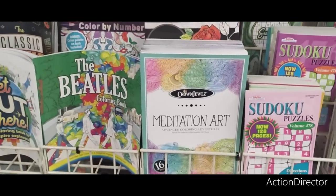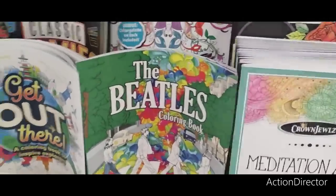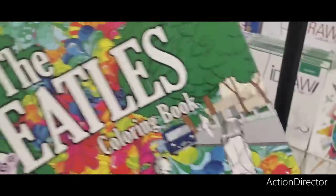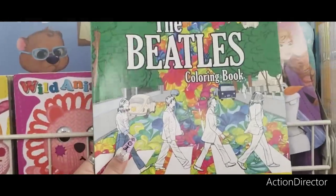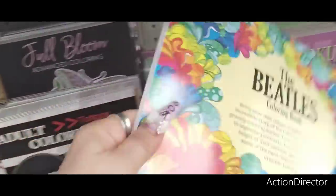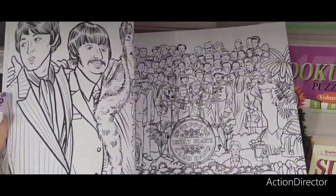Also have Meditation Art, Advanced Coloring Adventures by Crown Jewels. This is what I wanted. Yes. Oh my god, you guys, this is a score. This is awesome. I've been looking for this. Oh my gosh. Oh, thank you. It was worth the drive. The Beatles coloring book. Oh, yes. This is awesome. Oh my god, you guys don't even know. Look at Sergeant Pepper.